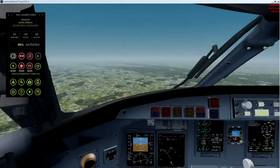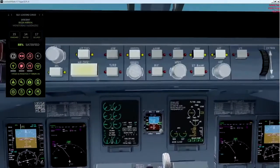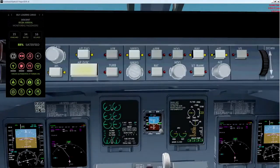Over your head, 422. Descend and maintain 10,000. Descend and maintain 10,000 over your head, 422.